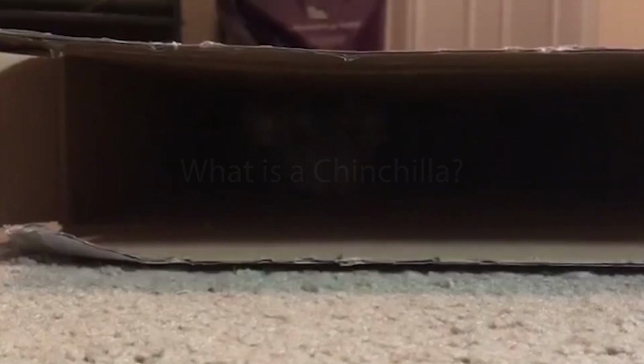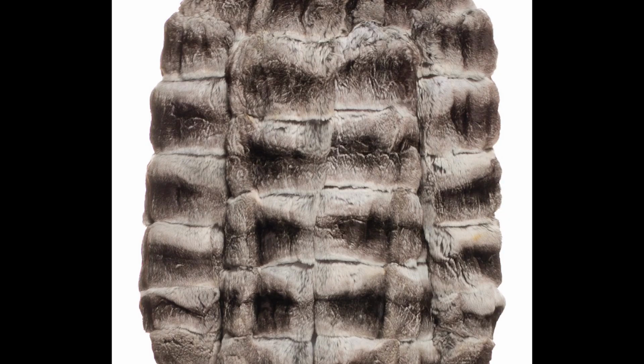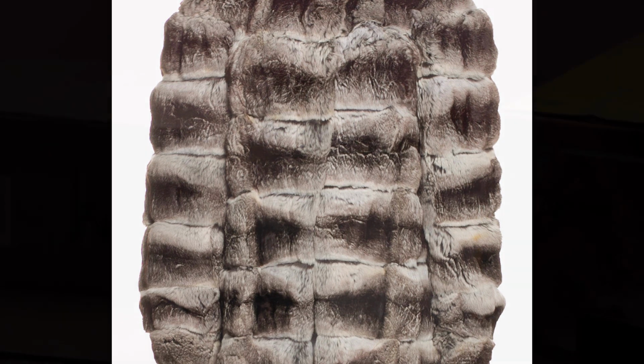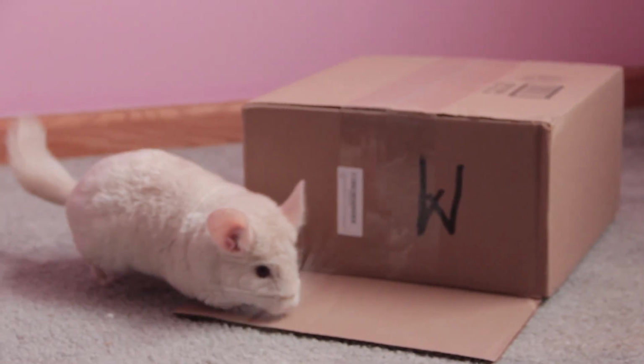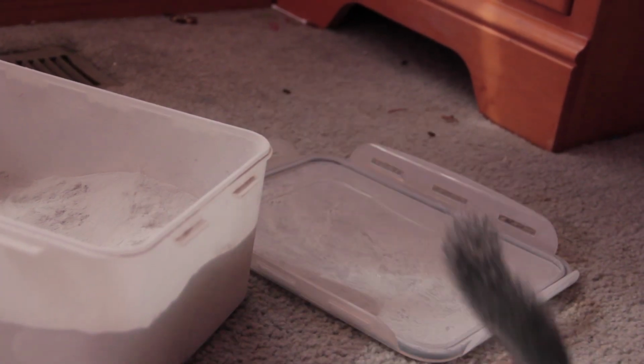A chinchilla is a fur-bearing mountain rodent native to South America. They are endangered due to people hunting them for their fur, as well as loss of their native habitats. There are a wide variety of fur colors, but only two fur types, straight and curly.